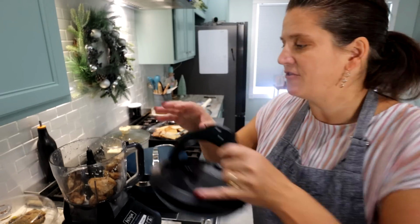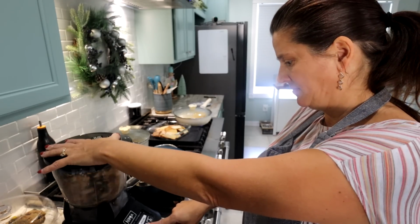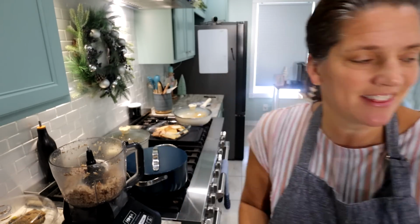I'm just gonna put this in the food processor so it kind of grinds it up. We don't need that much in there. I just want a little bit in there, so I might just keep that. We'll see if I think I need more.